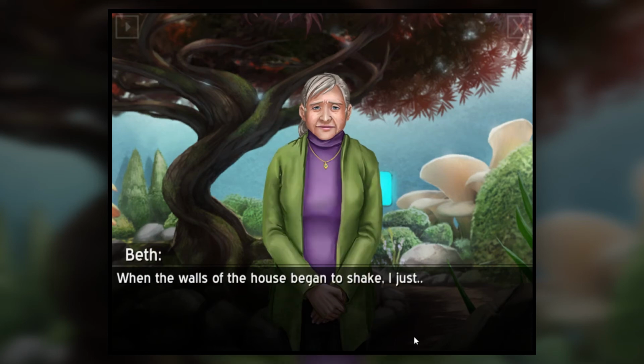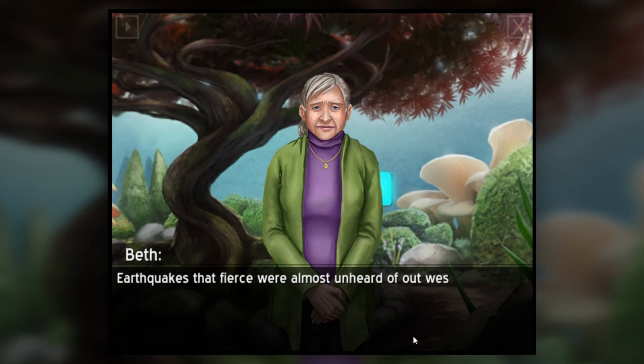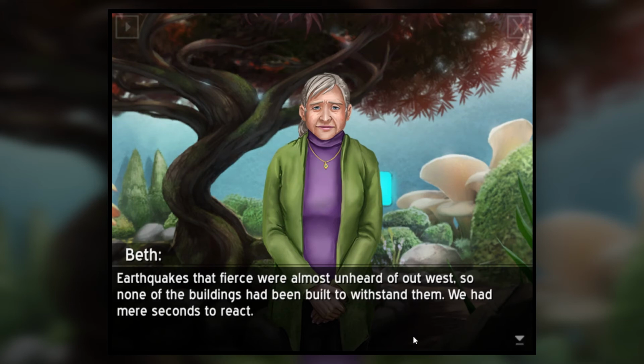When the walls of the house began to shake, I just froze up. I tell myself now it was because I didn't quite understand what was happening. Earthquakes that fierce were almost unheard of out west, so none of the buildings had been built to withstand them. We had mere seconds to react.